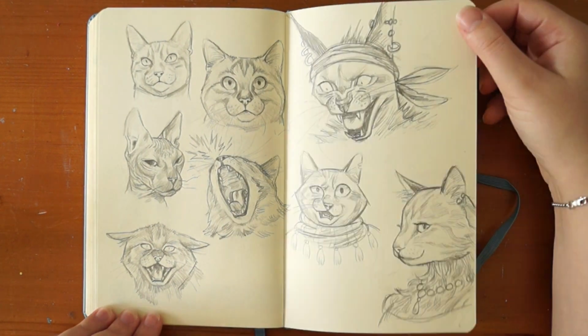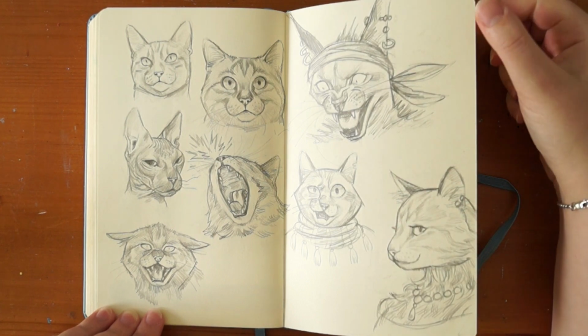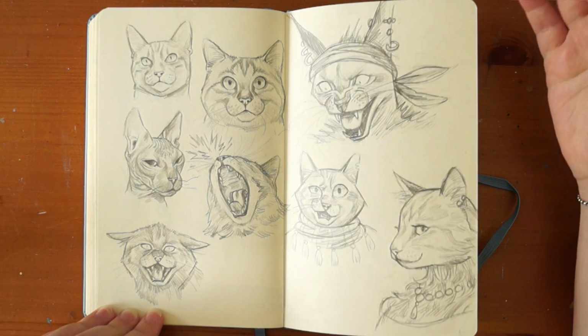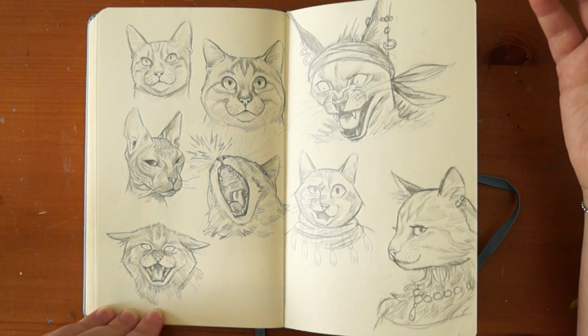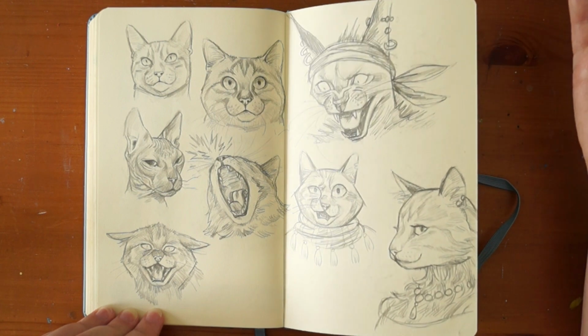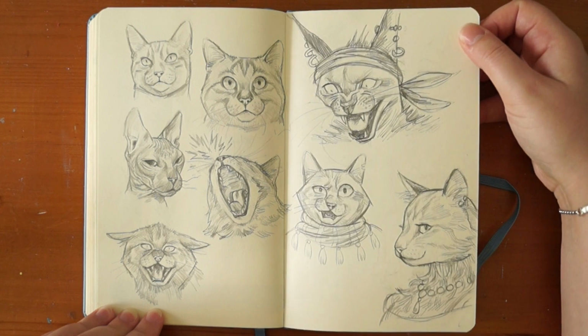Oh yeah, so again, going back to the hypothetical Final Fantasy world that I mentioned many times in my last sketchbook tour. Years and years ago, I came up with another race, a fantasy race of cat people. I know, very original, called the Feleshka.